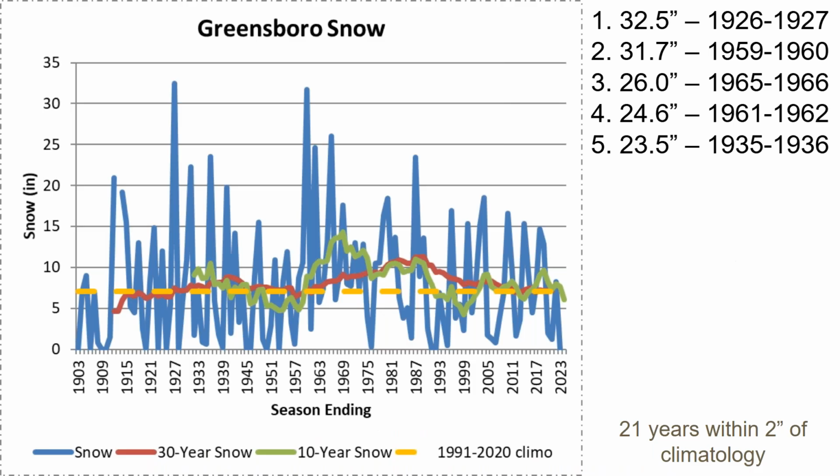This is a very similar plot for Greensboro as opposed to Raleigh. So again, you have the running record in blue for every year. That 1991 to 2020 climatology is a yellow dashed line going across. The 5 snowiest years are in the upper right. And in Greensboro, 21 years have been within 2 inches of climatology. But you can still see how up and down these numbers are, that we aren't seeing numbers right around 7 inches very frequently.